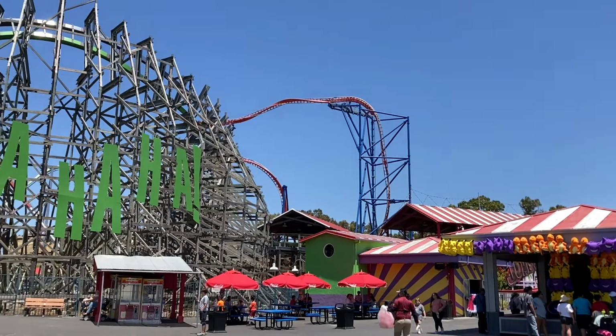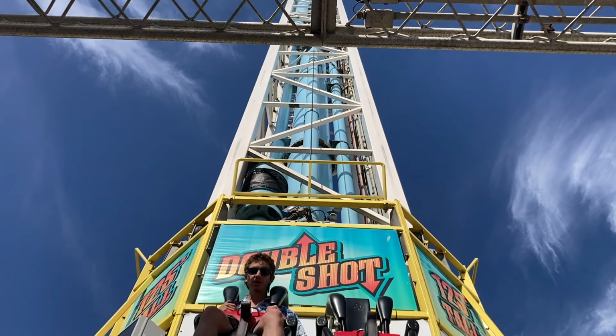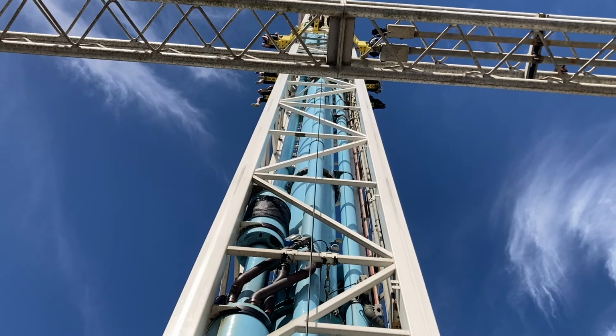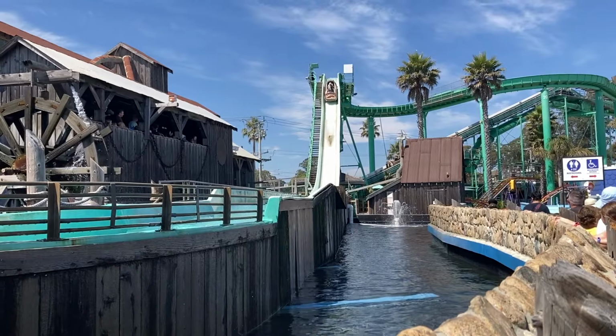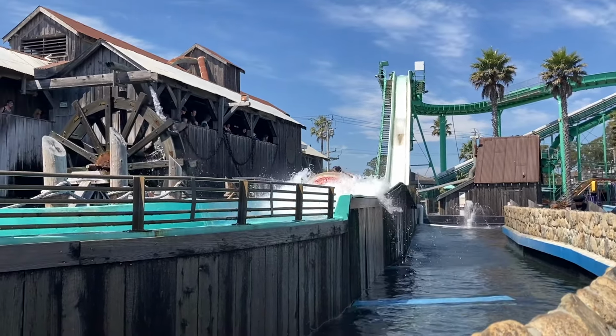Number 1 is a wooden coaster. They lost that when Roar was turned into Joker. Number 2 is a drop tower. Even though they have a 150-foot height limit, you can get a short drop tower that's still a lot of fun. And finally, number 3 is a log flume. In general though, I enjoy Discovery Kingdom and the rides that they have in it.